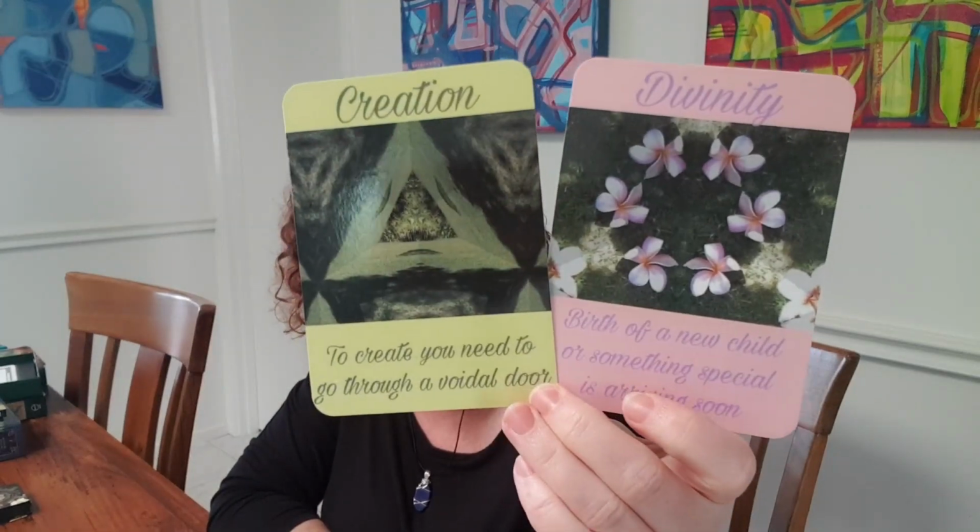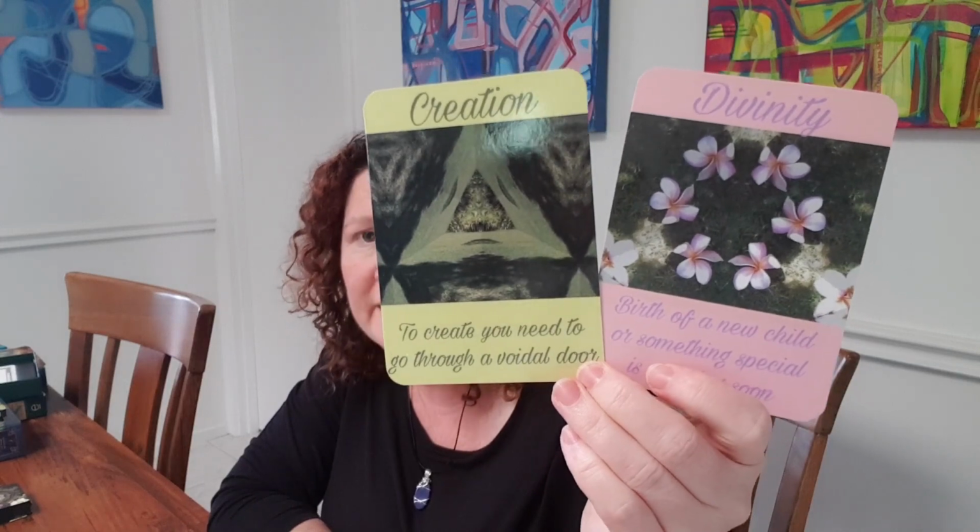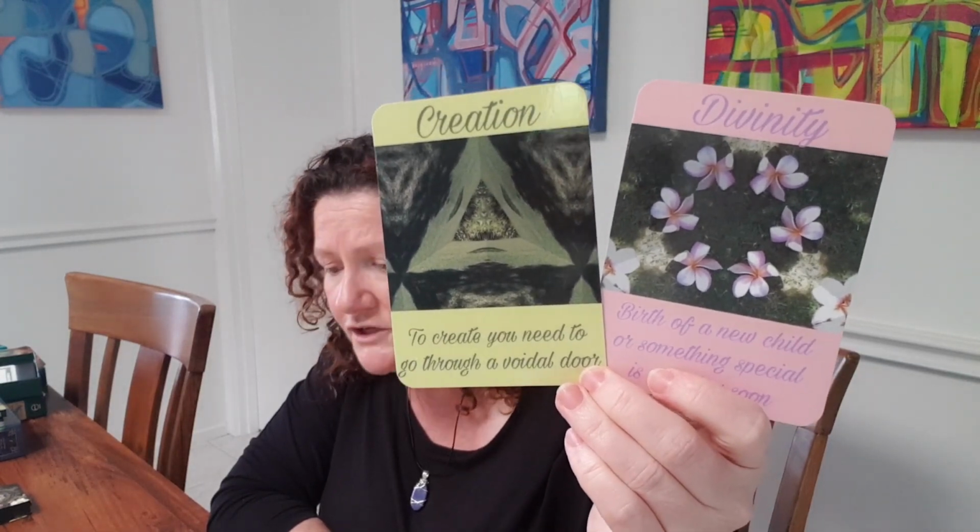Now, because it's a group reading, some people will have a small thing going on that feels like it's just disrupting everything. And then there'll be some of you who are listening to this and your life feels like it's turned upside down. So our two cards are creation and divinity. On their own, they're big topics, big things happening. To create, you need to go through a voidal door. Now that's like a smack in the face with a big wet fish, really.